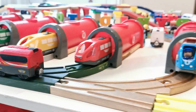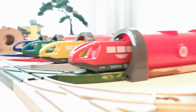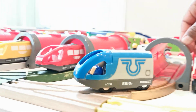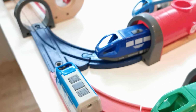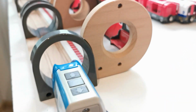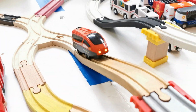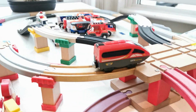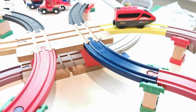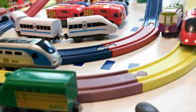We'll wait till it gets to the station so that they're spaced out. Amazing. The next one on the go. Oh dear. That is a sharp turn. Let's see where it's gonna go. Wow, awesome. So the next ones are on the way. The red one is on, and now the yellow one's on track.